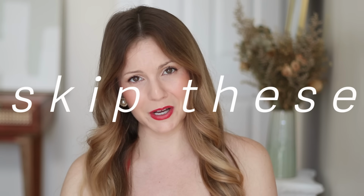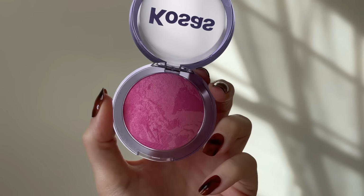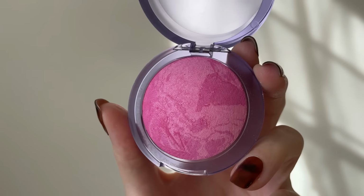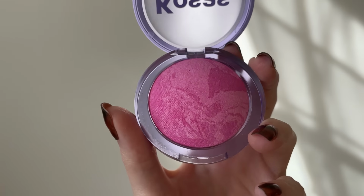Okay, but what should you not get in the Sephora VIB sale? And I mean, probably a lot of things actually, but I want to talk about the products that I just don't think are worth it. Starting with this blush from Kosas. It's not a horrible product. I have some others to mention in this category that are horrible products. This was just okay, but out of all the blushes at Sephora, I wouldn't want you to buy one that's just okay. So these from Kosas, I think, are a skip.